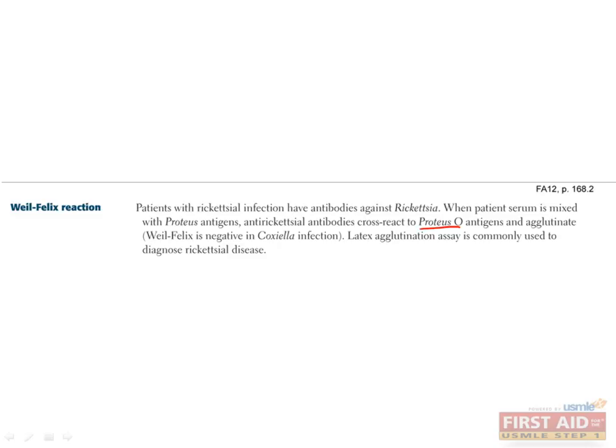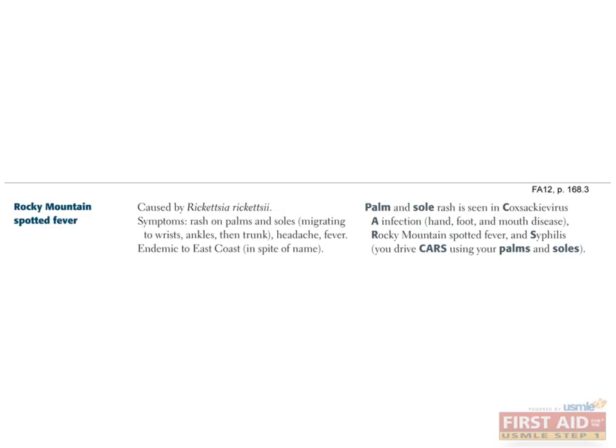So, the Weil-Felix reaction helps us to diagnose rickettsial infections. But which rickettsial disease won't be picked up by Weil-Felix again? Yes, that would be Q fever caused by Coxiella infection. We've already discussed Rickettsia rickettsii, but this section also provides a mnemonic, CARS, to help you remember that rashes on the palms and soles of the body could be caused by Coxsackie A virus, rickettsia, or syphilis. We'll talk about Coxsackie virus in the virology section.